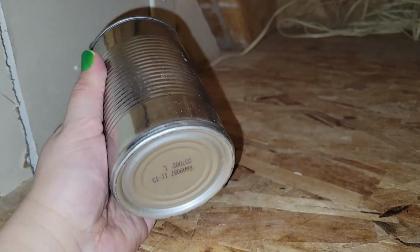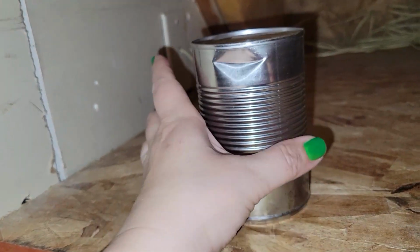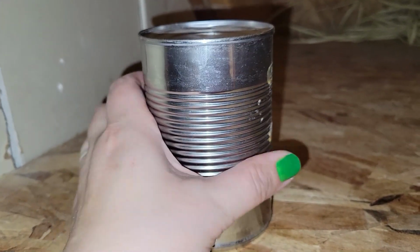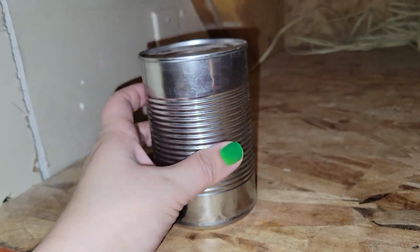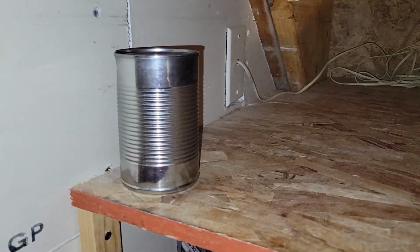This mystery can of food has been here a long time. We should open it and find out what's in there. It even has a dent, so it's probably not good. But I really think we should solve the mystery. Literally, it's been at least 5 or 10 years that it hasn't had its wrapper, and we don't know what the heck it is. I think we're gonna open it.